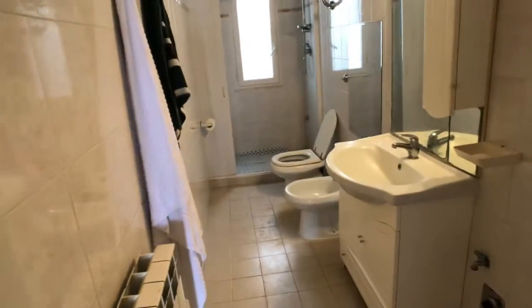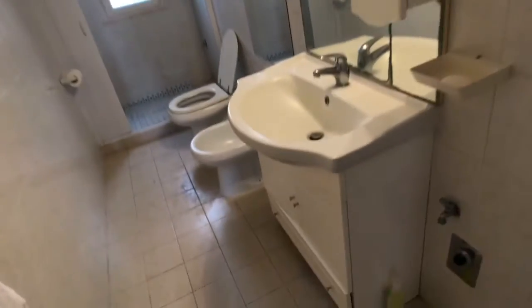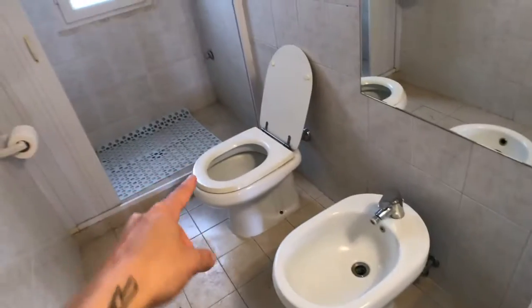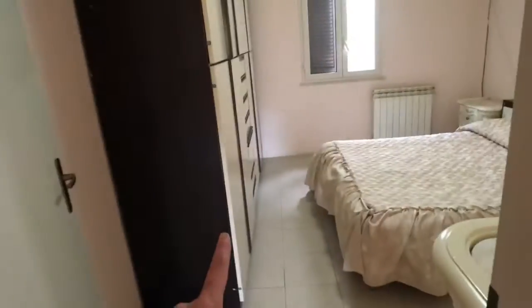And from here we get to this corridor. There you go. So here you got a couple of shelves. And right in front of you, you got the bathroom. Here we are. So you got the sink here with the cabinets. There you go. You got the bidet, you got the WC, and you got the shower. It's not really clean. The house needs to have a nice cleanup. Here we are. So you got the mirror here, you got another mirror there. And here, at the end of the corridor, beside the mirror, you got a chest of drawers here. There you go. And on this side, you got the first bedroom.